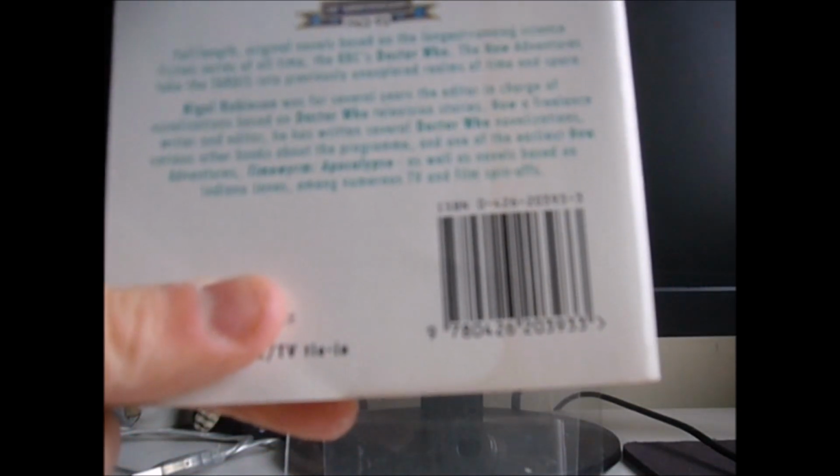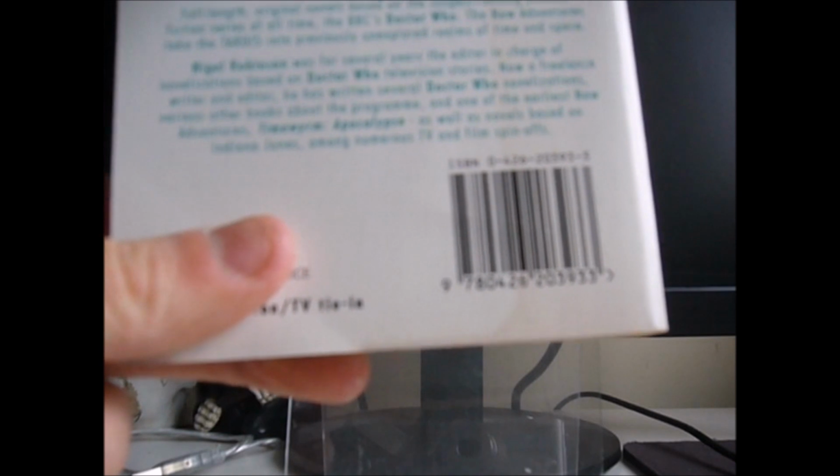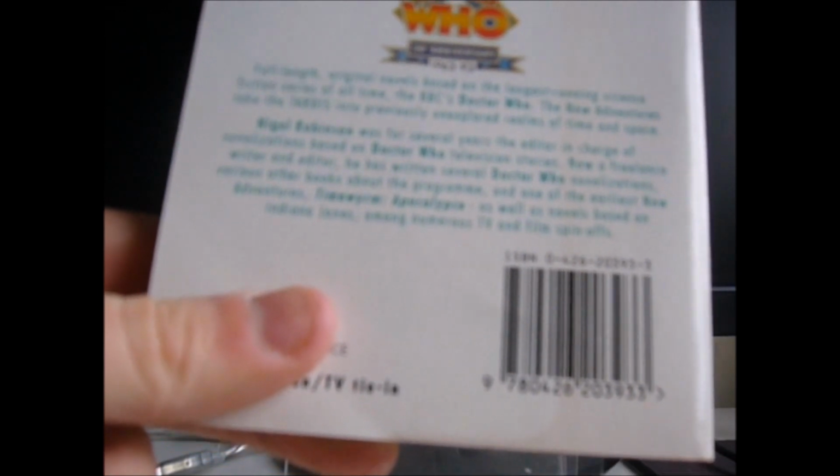Nigel Robinson was for several years the editor in charge of novelisations based on Doctor Who television stories, who also wrote a few Target novelisations such as The Underwater Menace and The Edge of Destruction, both of which I would recommend. Now a freelance writer and editor, he has written several Doctor Who novelisations, as I just said, various other books about the programme, and one of the earliest New Adventures, Time of Apocalypse, as well as novels based on Indiana Jones, among numerous TV and film spin-offs.